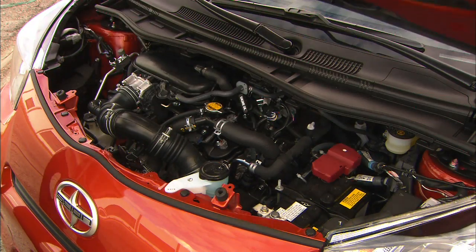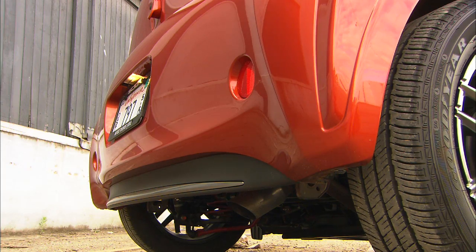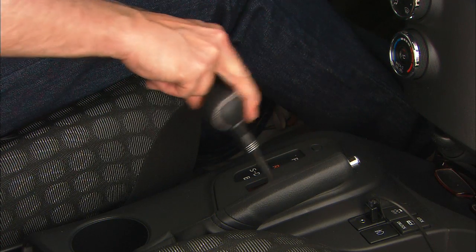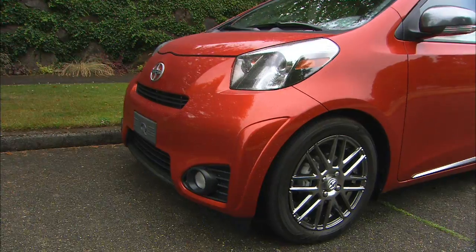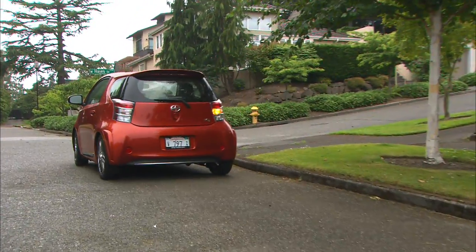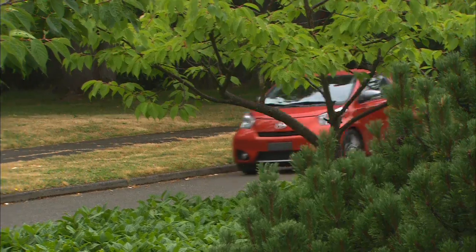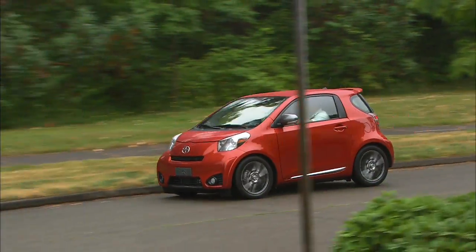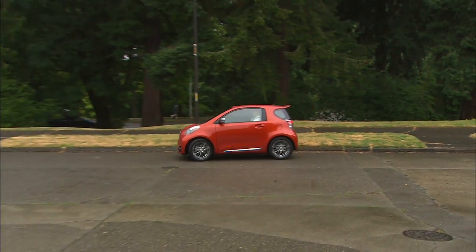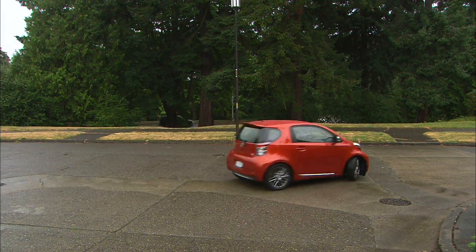Through this slit, you'll find a 1.3-liter engine. It makes 94 horsepower. The only transmission is a continuously variable automatic. IQ has more brains than brawn. 0 to 60 takes nearly 12 seconds, though off the line it feels peppy enough. It's surprisingly stable at highway speeds for a car with a short wheelbase. Too many U-turns? This could be your dream car. IQ has a very tight turning radius.